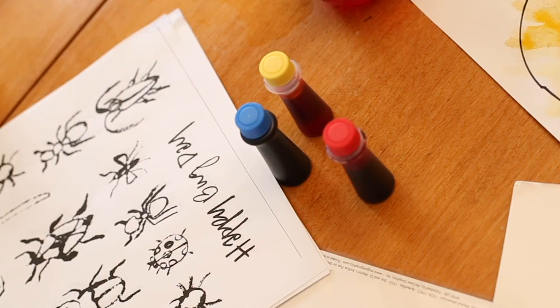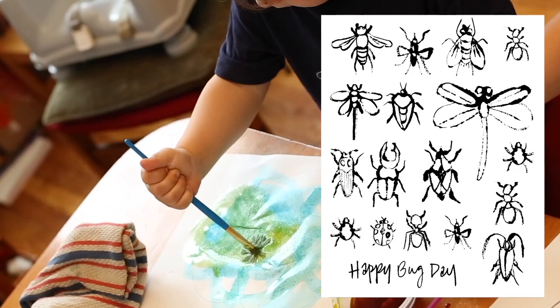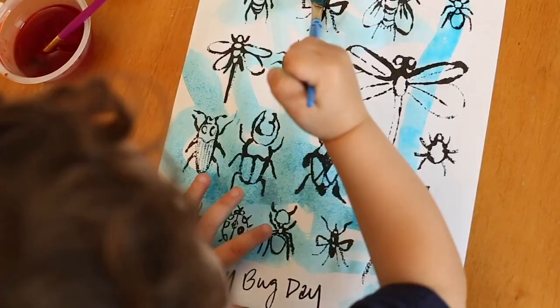Then we're going to make our own simple color wheels to explore how different colors mix and combine. And finally, the museum has produced a free coloring page inspired by Warhol's bug illustrations. You can print your own and paint along at home.